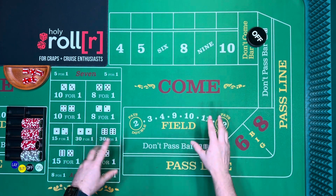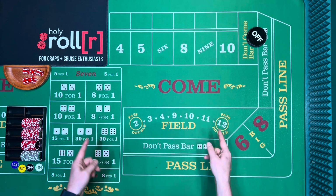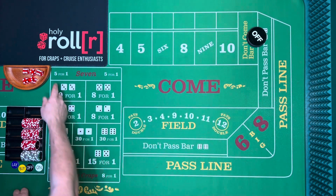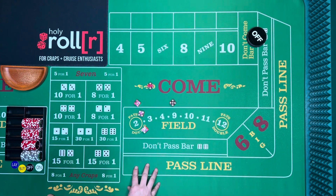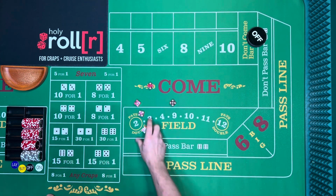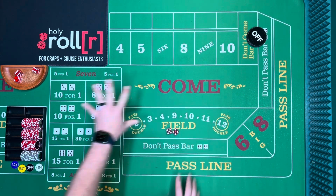What we're going to do is a modified version of 3-point Molly, and we're looking for a repeater. Now, if you're rolling the dice, you'll have to have a pass line or a don't pass bet, but we're assuming that we're not rolling the dice on this one. We're going to assume somebody else is rolling, and so you would actually start off with no bets.